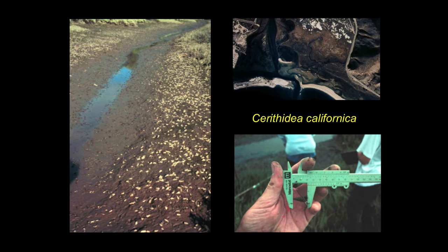The big honking old guys are pretty much all infected. So we pick a size range where only some of them are parasitized, right? So we have a specific size range. I should also say, just by way of ecology, these are incredibly important members of our ecosystem.